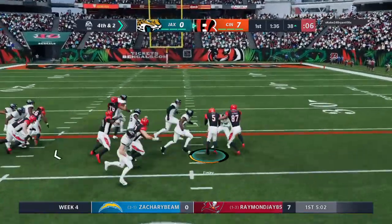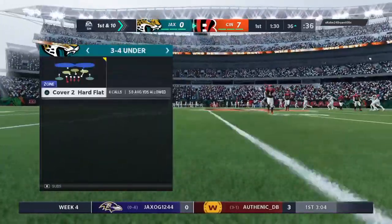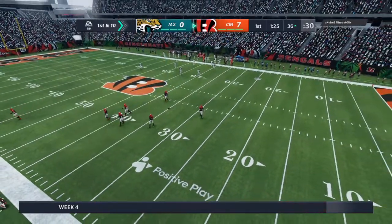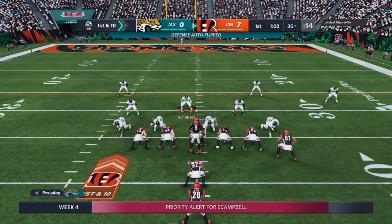Now the holder's going to keep it. He's going to try to run for it. And they're able to pick up the first and keep possession. They only got a couple, but a couple's all that they needed as they convert on 4th. So from the 36 now, 1st and 10.